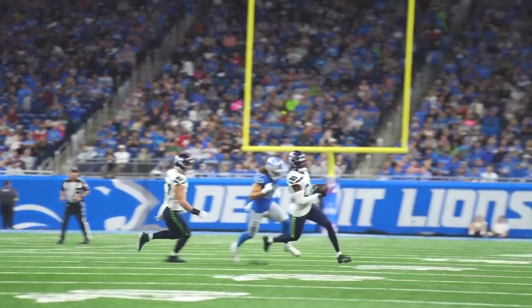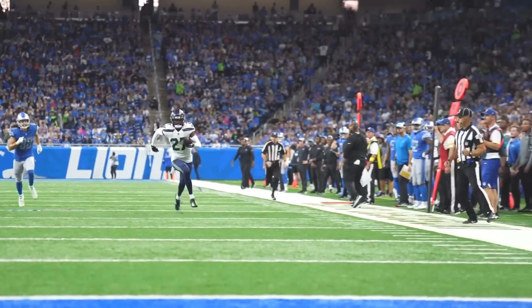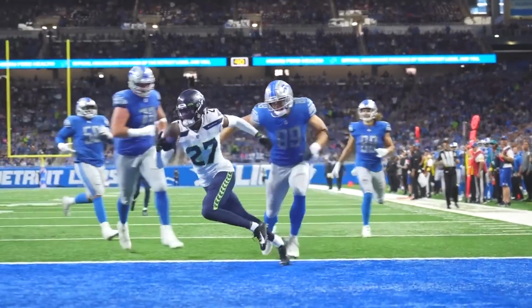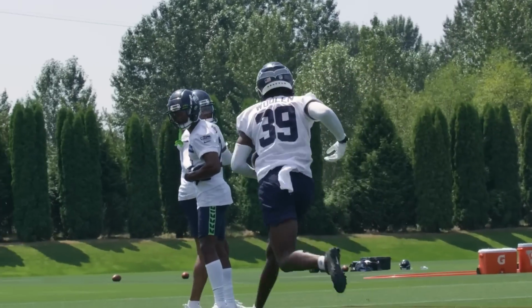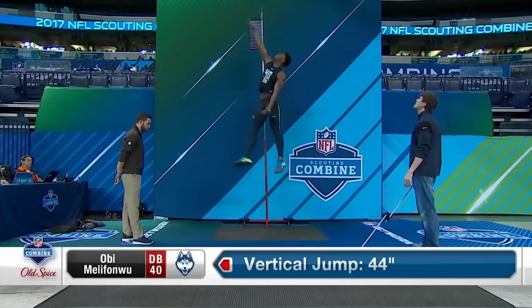Tariq Woolen is somewhat of an anomaly. He had an insane combine. His official 4.26 40 was the second fastest in the entire draft class, and his 42-inch vertical was the best out of anyone. He's a 6'4 corner, which ranks him in the 99.8 percentile of that position, but we see athletic freaks at the combine all the time.